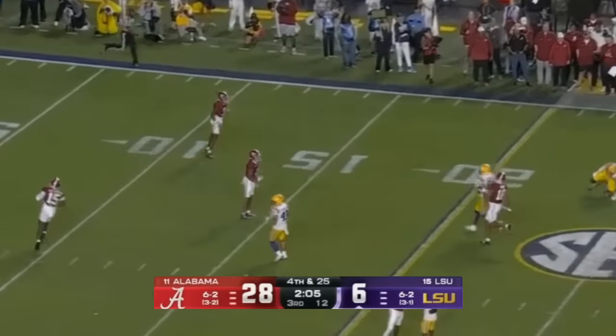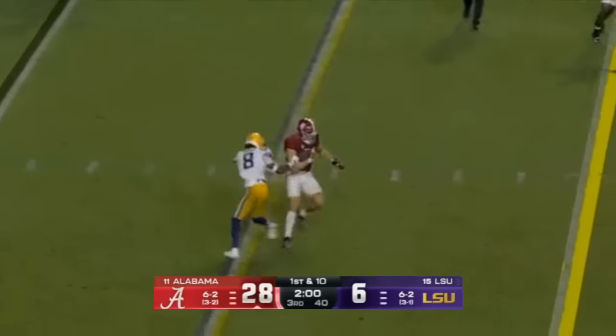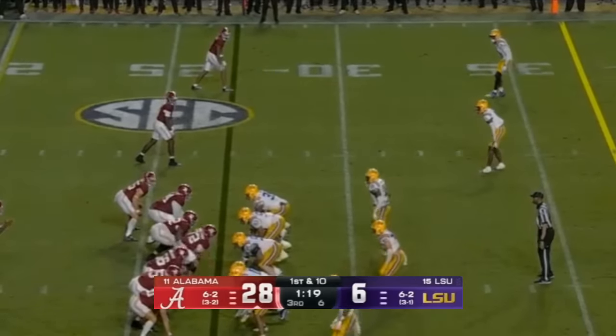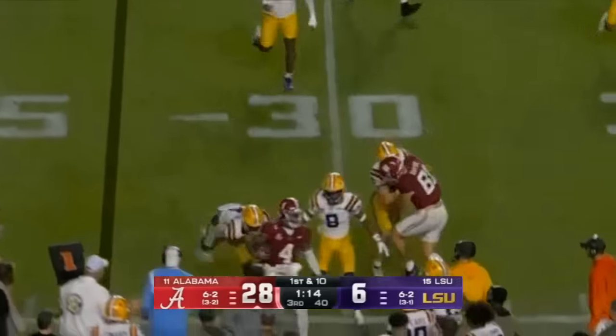Fair catch made at the 15. And let's take the lead. They're going to throw on first down. Crossing pattern. Catch made by Dupree, the tight end. CJ spinning free. Another miss. That's what LSU's defense is trying to do. Milroe on the edge.